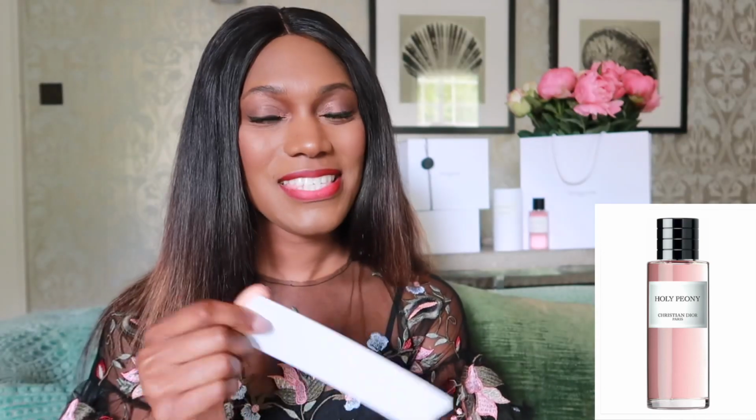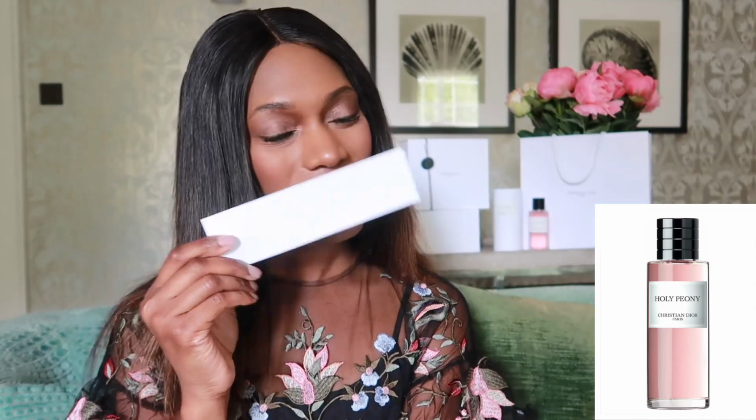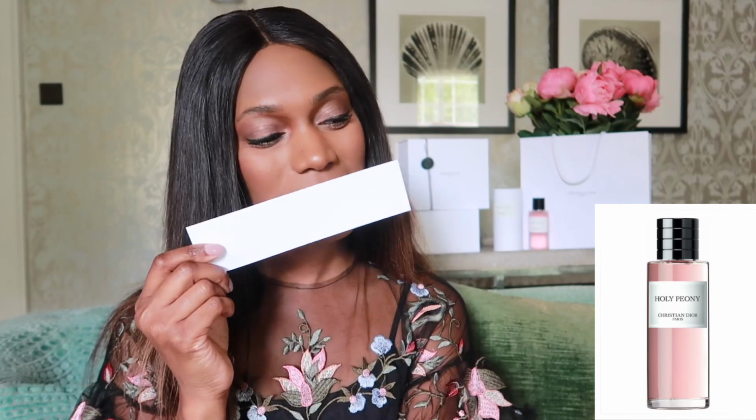Oh, wow. That is amazing. I received a very sweet fruity note. I'm getting sugary notes, like crystallized white sugar cubes. That's what I'm getting. And then that peony. Oh my gosh, it's so playful, this one. It's sweet. This is a sweet one, guys. It's really pretty. So let's go through the notes in Holy Peony.